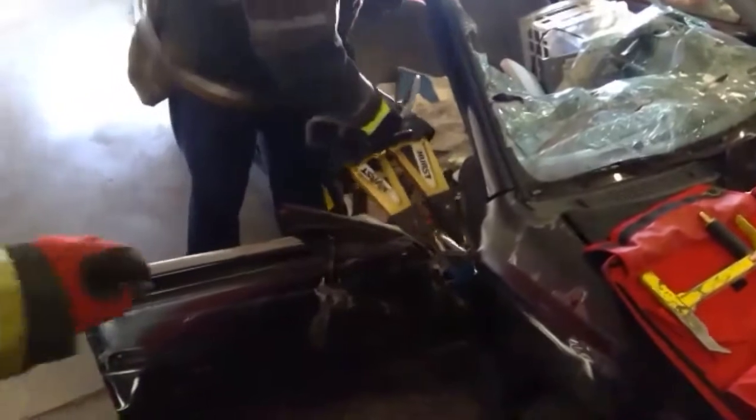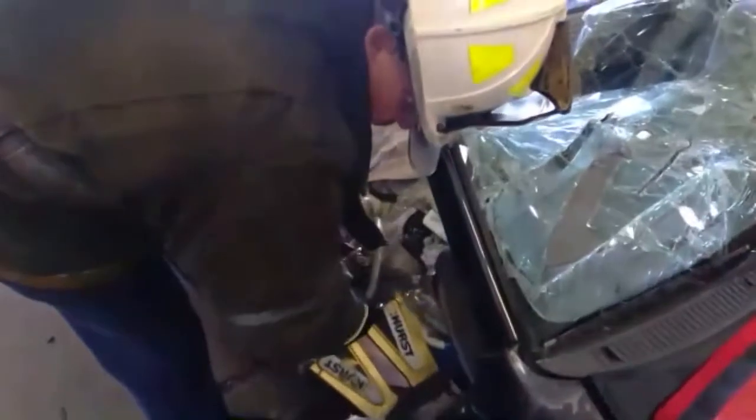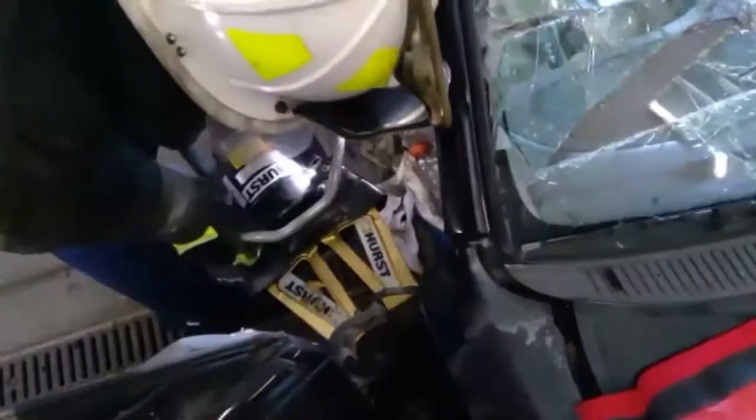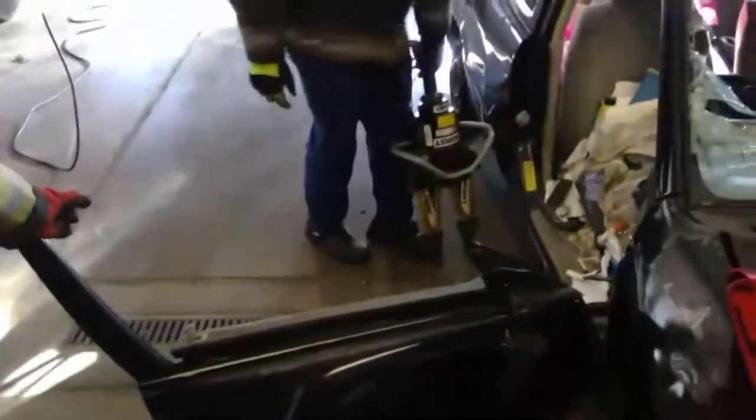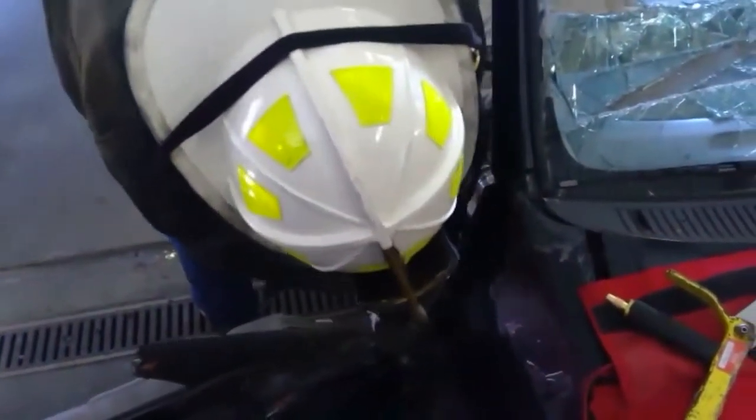Next is we are going to attack the bottom hinge. I will hold the door for safety purposes. We want to make sure you watch your feet. Next is we have to cut the cable, electrical cable that's in between there. Again, the battery's disconnected, so there will be no charge here.